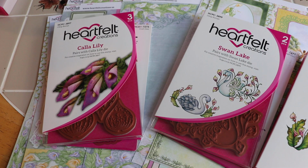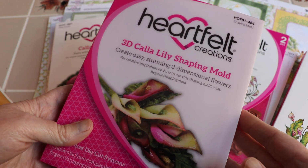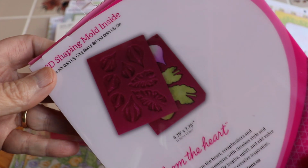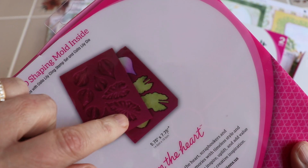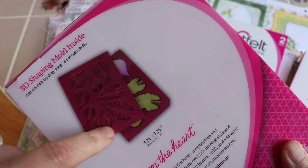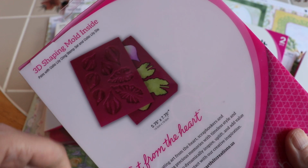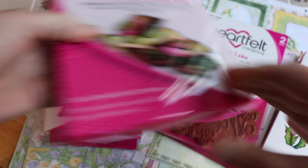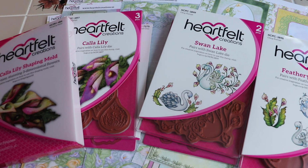And they do have a calla lily shaping mold, so how wonderful. I can imagine that this is going to be very helpful if you want to see close up what's in there. You can get all the impressions and indents where the highlights are on those very pretty leaves, and you can start to mold the shape of the flowers and then curl them together so that they look like real calla lilies. How fun and how pretty and how forward looking.